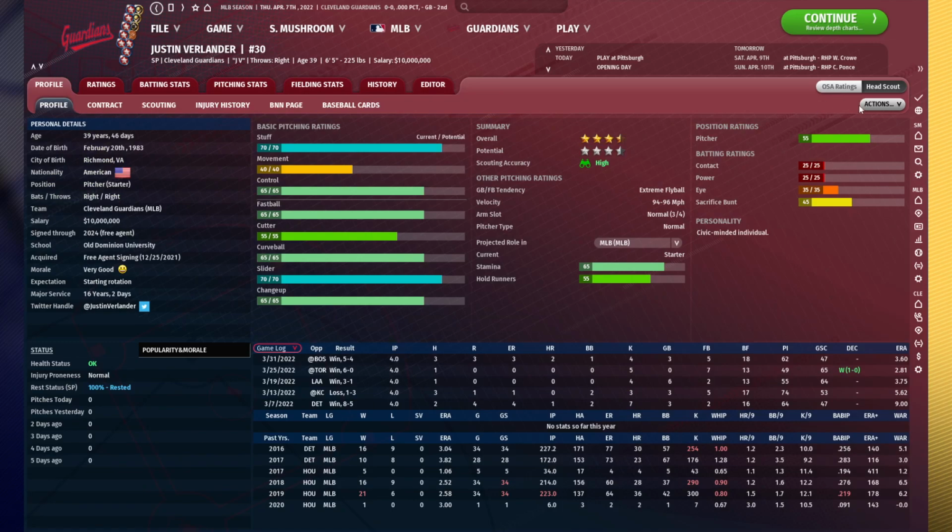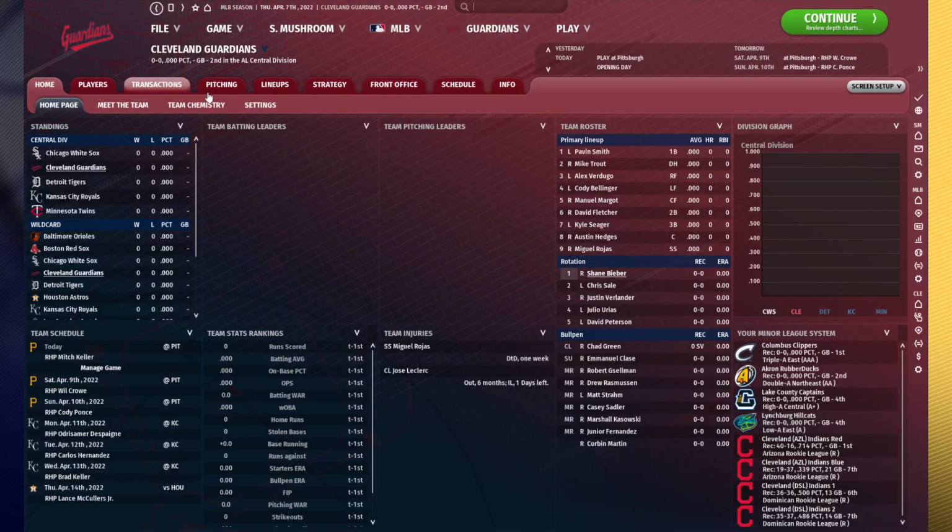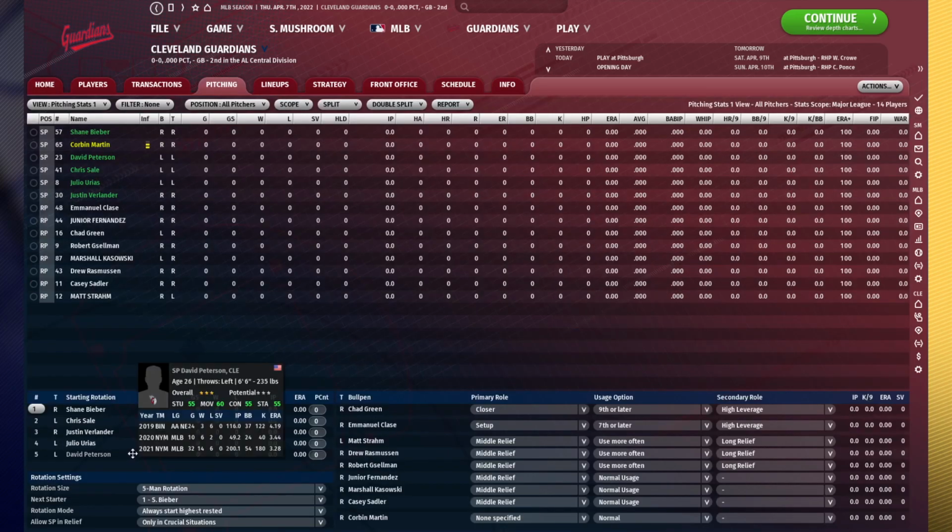Justin Verlander's ratings drop kind of has me worried. I guess we can shop around and just see what we get offered. Oh man, nobody actually wants Verlander right now. So he is definitely going to have to start the season with us.